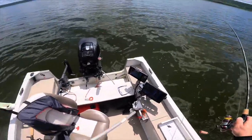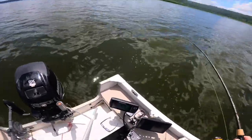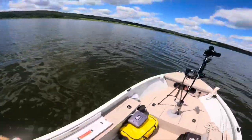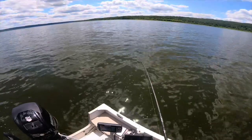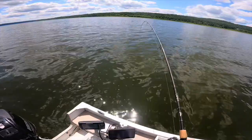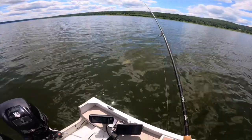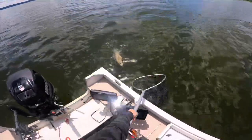Oh, this is a pike. It's pulling down. Might be a pike. Yep. Shoot. It's a walleye, it's really big. Come on. Oh, big walleye. Big walleye. That's a giant. Gotta get this in the net.